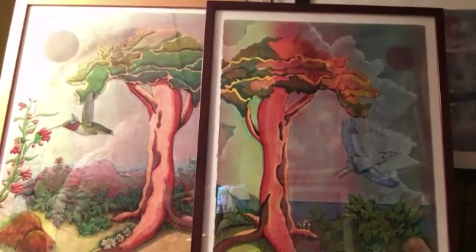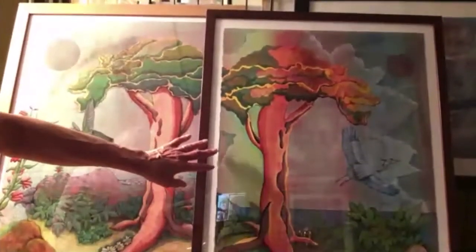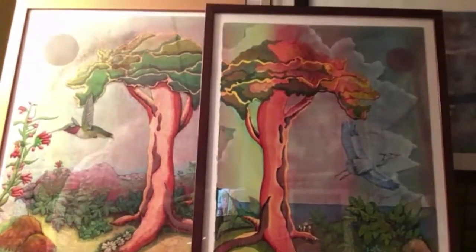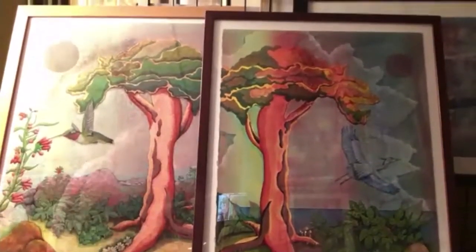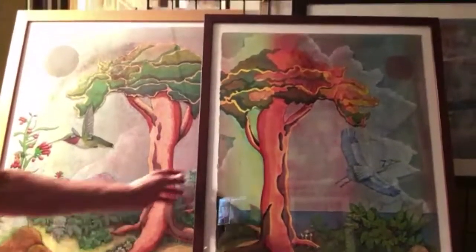And then I finished off the backgrounds. And there is a background here like I showed you before. I finished them off with different techniques, with different pencils, different markers. And one, of course, has the blue heron. The other has the hummingbird. But the collagraph of the tree is the very same collagraph.